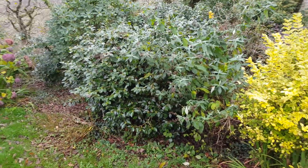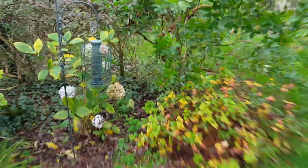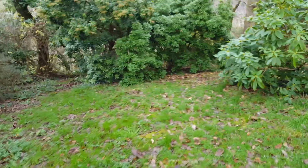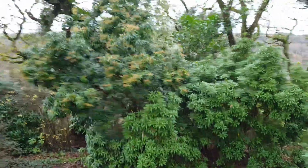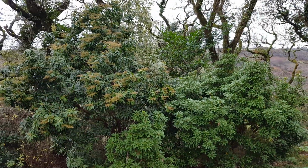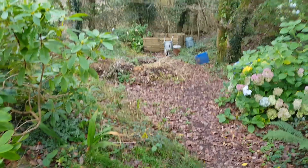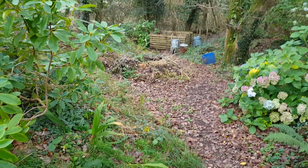Variegated privet, camellias, buddleias. I don't know if you can see it, the berberis there. And just walk around. Things like Pieris, we've got Pieris there, and that is a really big Pieris. But I'll tell you what, I bet when that comes in flower, it's magnificent. Rhododendron. So yeah, that's the path leading to the compost there. There's the compost bay, and there's just where they dump the waste for their bonfire, which is ideal. I can just leave the waste here and then sort it out when I can.